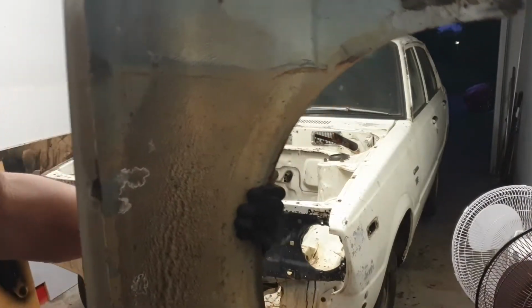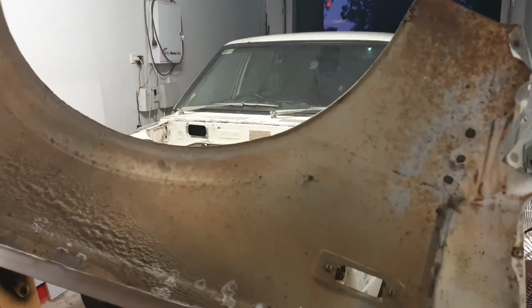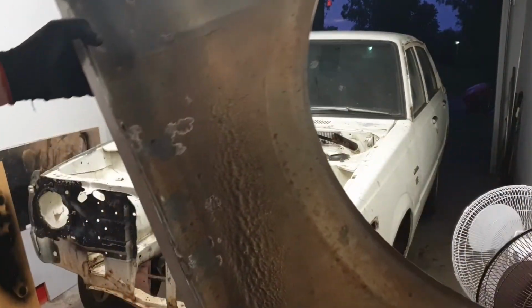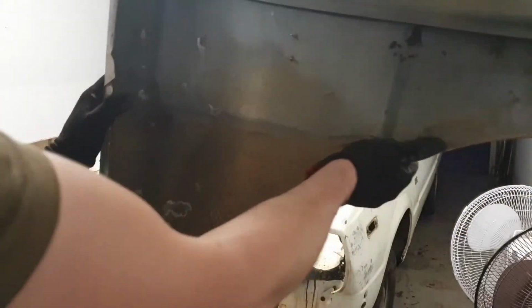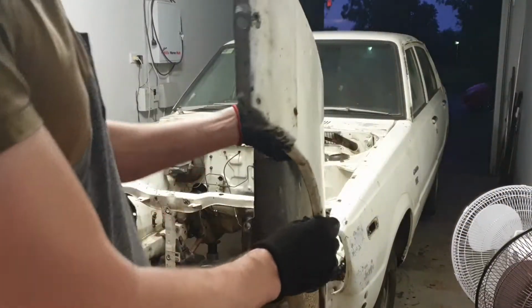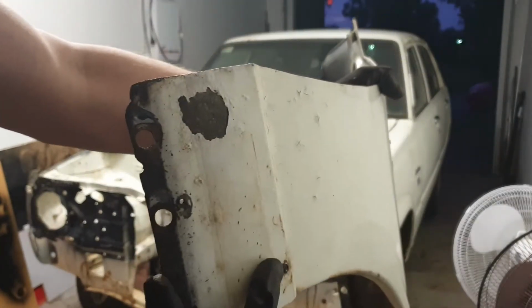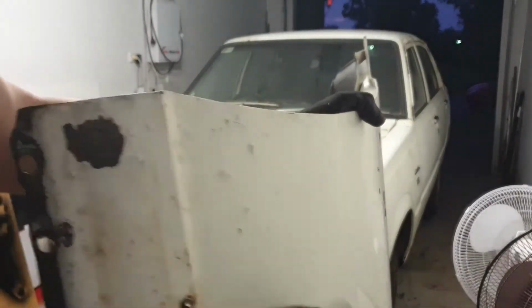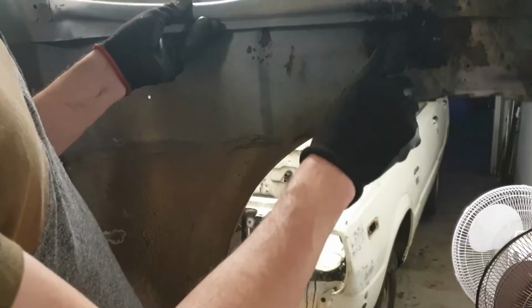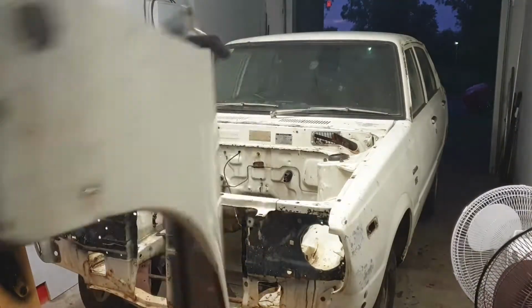So that's pretty good. Again, it's just some very mild surface rust. The steel on this guard actually looks really good, relatively straight. I think there is a little bit of work that I need to do here, which is not the end of the world. That's going to be pretty easy to patch up. A little bit of surface rust popping through here, so that might have to be a weld panel there as well, but we'll see. Let's get the other one off.